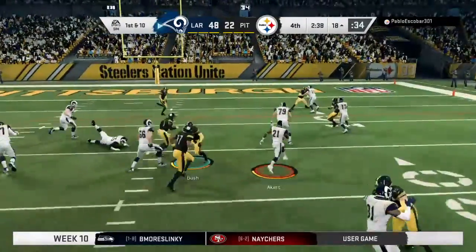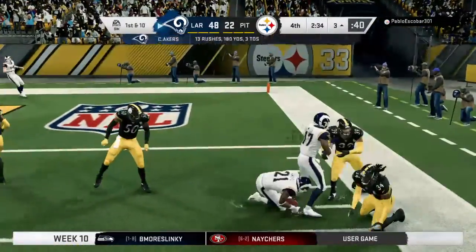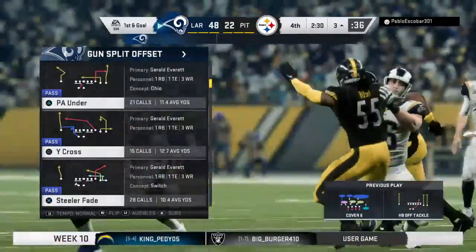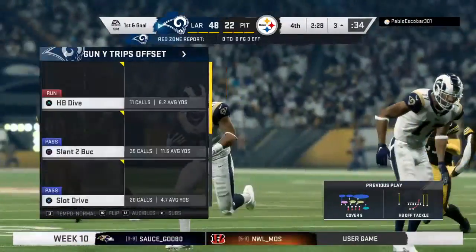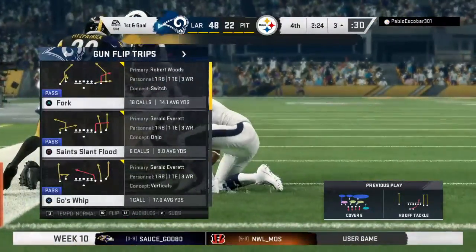Now a give, right side. Akers. And stopped a few yards shy of the goal line at the 3. That's another gain of 15 on back-to-back plays. He's still rumbling, isn't he? Still looking fresh in this one despite the heavy workload.